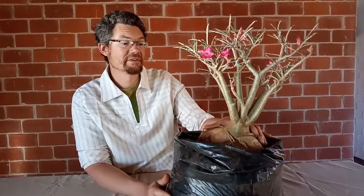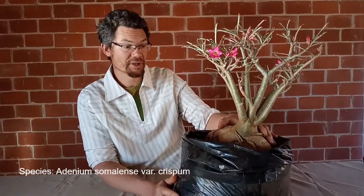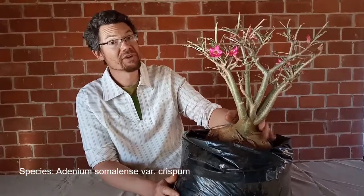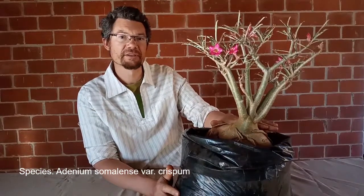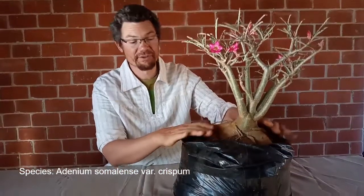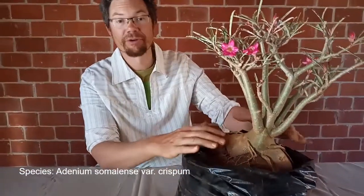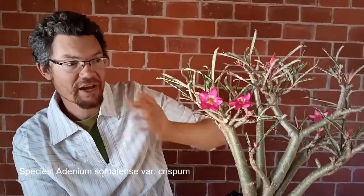Here we have a specimen of Adenium Somalense crispum. It comes from a very small area within Somalia. As contrasted to the other variety of the same species, this does not grow very tall, maybe about 30 to 40 centimeters maximum. And usually the caudex again would be below ground, but here we've started to expose it to get a slightly more ornamental aspect to the base of the plant. It's very much characterized by these very narrow leaves, usually with a nice wavy margin to them, and these lighter pink flowers with the darker contrasting nectar guides that lead into the center of the throat of the flower.